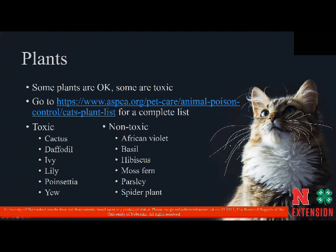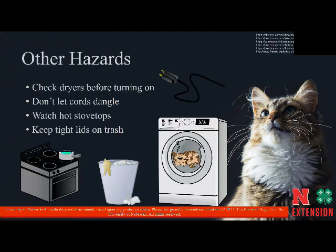Grass is safe for your cat, right? A lot of you probably have cats that eat grass, or maybe you can buy that cat grass at the store for them. My cats eat grass all the time. Yeah, my cat too. And then there's lots of other hazards or things that might be concerning in our house that we want to pay attention to, right?